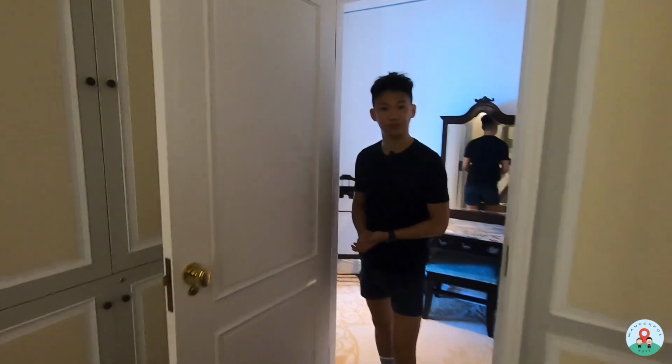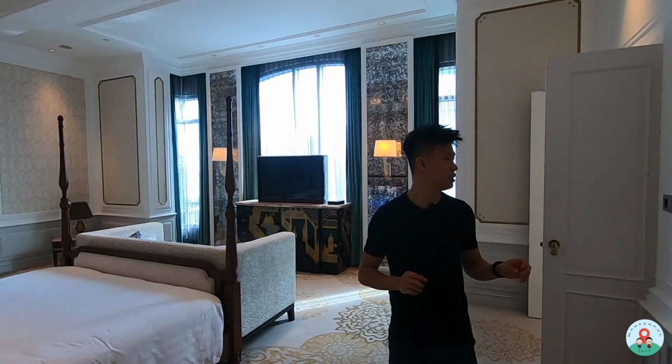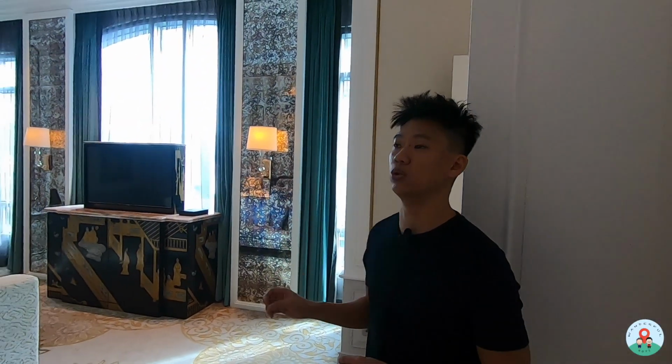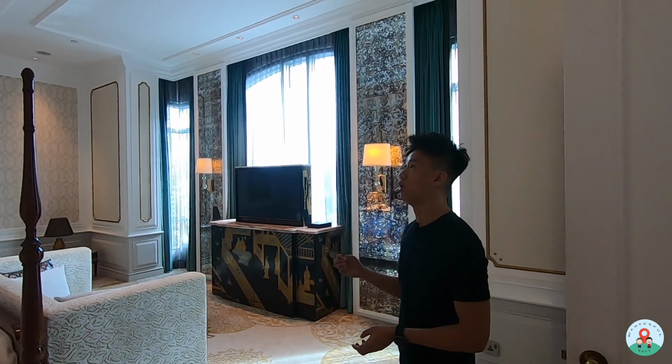And right now, there's something cool about this presidential suite. I think in almost all the rooms there's actually this control button, like 1, 2, 3, 4, which controls different lights. So if you're in a mood, you can try to see which mood you prefer for the time that you want to stay in the room.